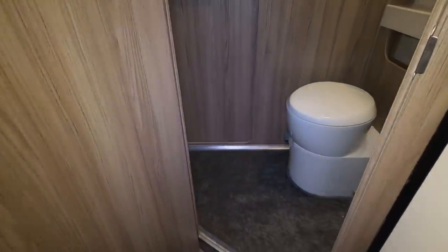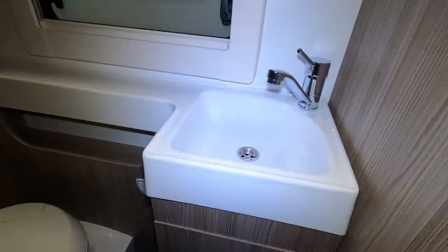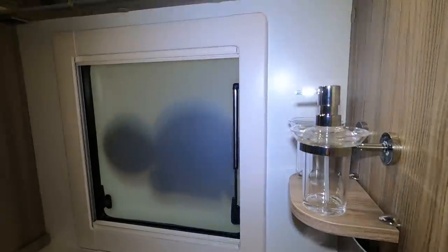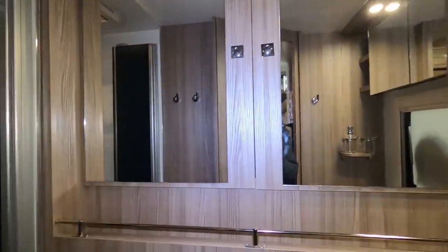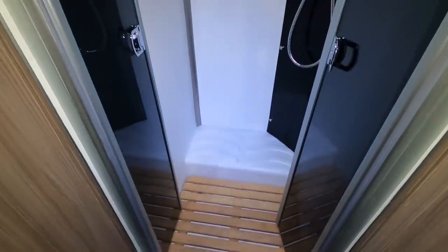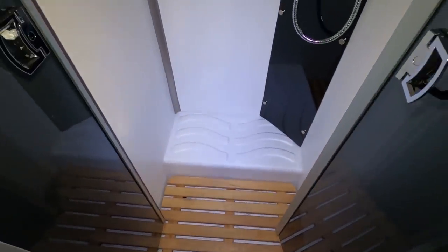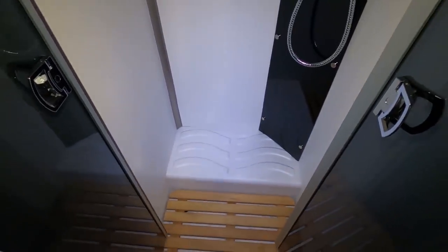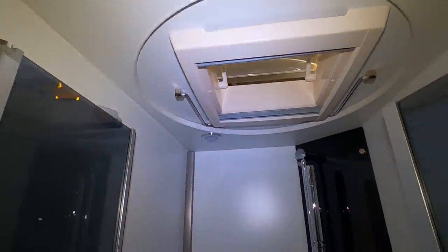Behind this is the washroom. Square sink, loads of mirrors, lots of mirrors. And going round the corner, a very stylish shower. Duckboard at the bottom. Hanging rail. Double doors on the front.